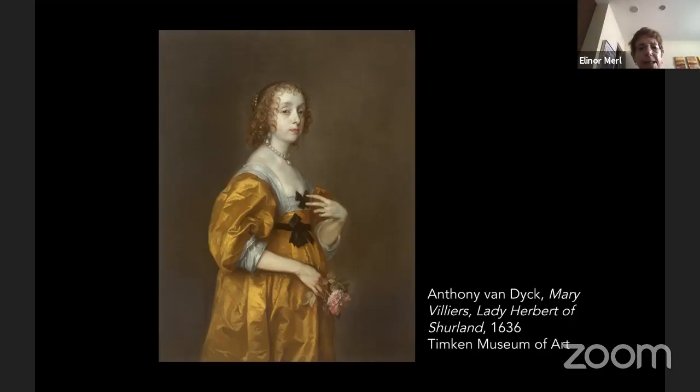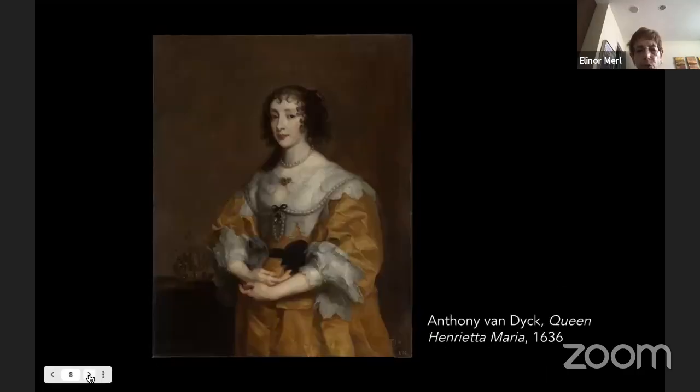Now, also in 1636, Van Dyck did a portrait of Queen Henrietta Maria, who, as I said, was married to King Charles I. And it has several similarities with the portrait of Mary Villiers. We see in this portrait that Queen Henrietta Maria has the same pearl earrings and necklace as Mary Villiers, and a similar dress, also with the black ribbon of mourning.